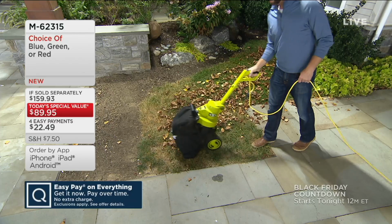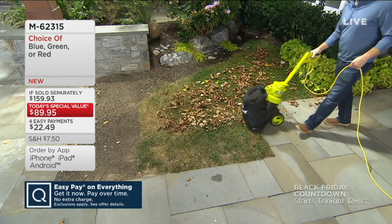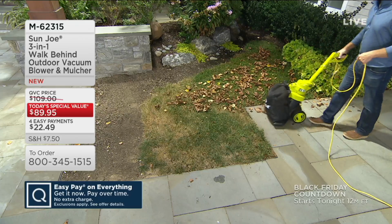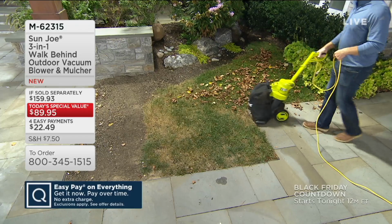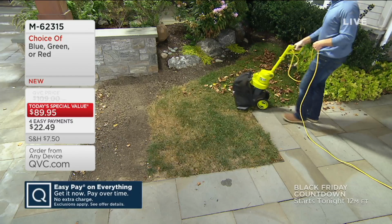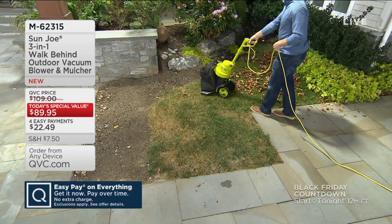So this is what it's all about. You want to be able to get after this. This is a live shot outside our QVC studios. You can see our buddy Mike is out there. He's going from the slate patio pavers right onto the lawn. Little back and forth motion right there. And he's sucking up every single leaf that has fallen off the tree. He's going across the grass. It's not an even surface. It's not professionally landscaped when they put down the lawn, so it's lumpy and bumpy. But it doesn't matter, because this has a 14-amp motor that's going to suck up every single one of those leaves, mulch it up to 1/15 its size, and he never has to get on his hands and knees to pick up a leaf.